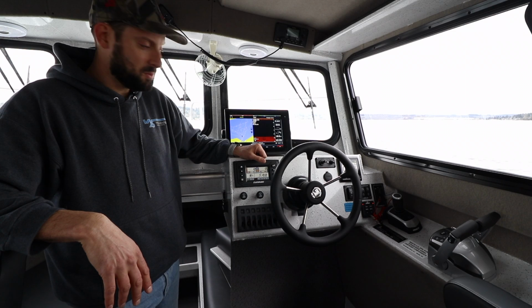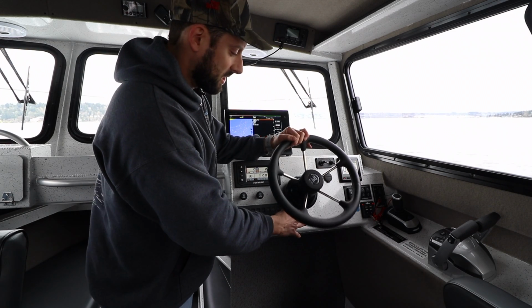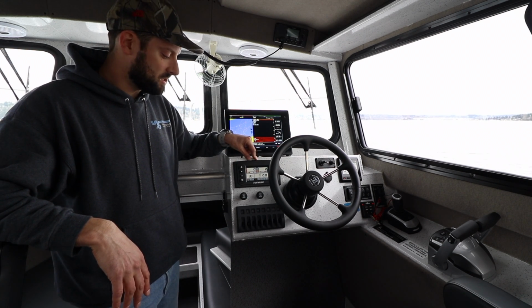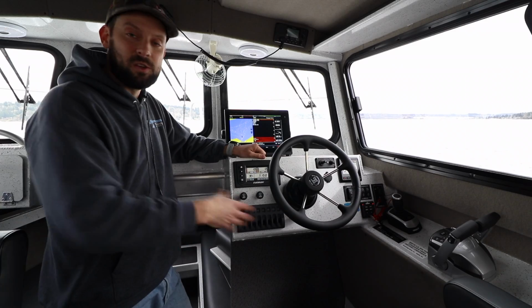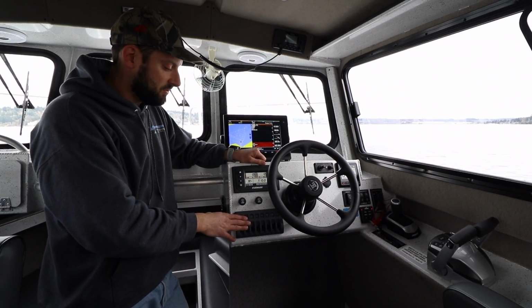Okay, main helm, it's where you make everything happen, obviously. So, hydraulic steering, this customer wanted tilt. It's kind of fun, kind of handy. Nice touch screen. This comes standard with the Evinrude G2 system. Again, Blue Sea switch panel. It's how we control everything in the boat, or at least a lot of the main things here in the cabin, but we use Blue Sea. There's multiple places in this boat that have switch panels. This is one of them.